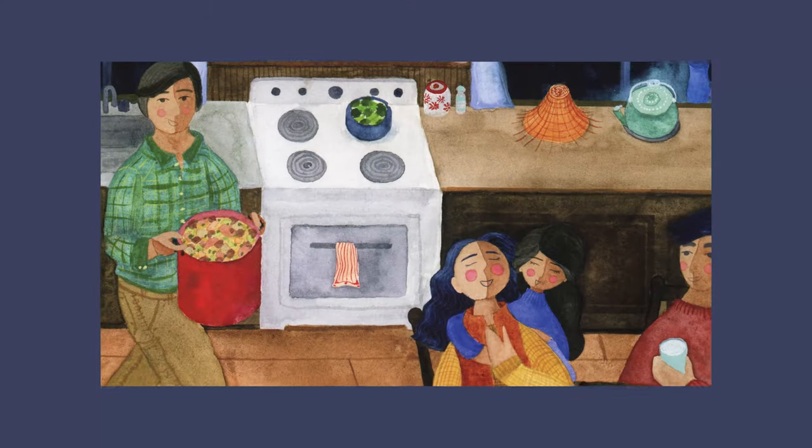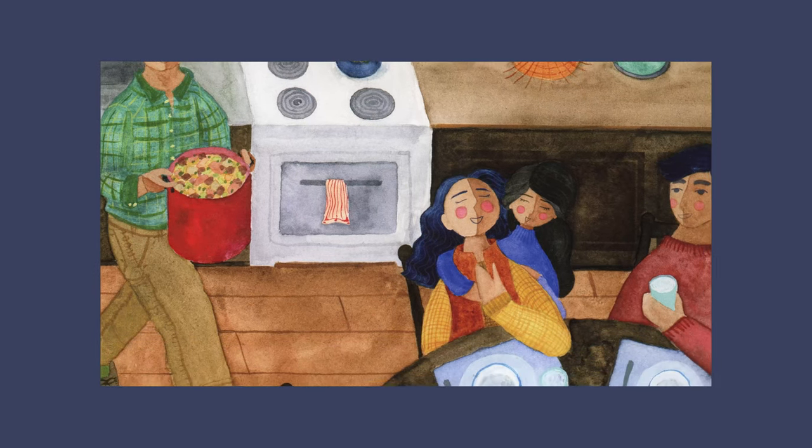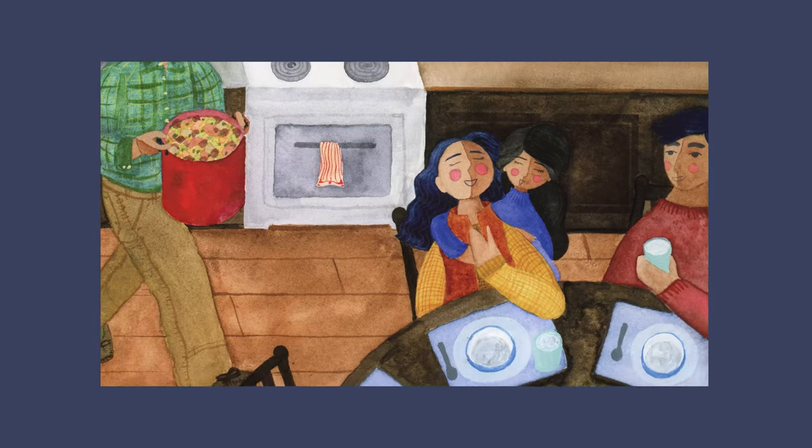Ooh, look at them, sitting around the table in their house, getting ready to eat. There's Dad with the stew.